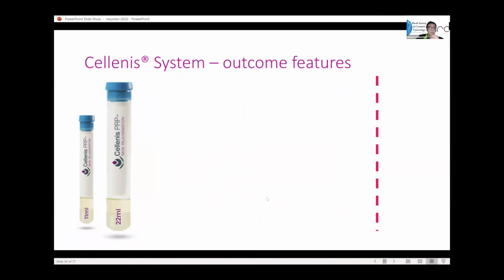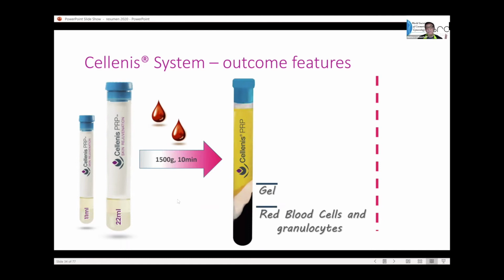And you can see we can have different tubes, because it may be a small fat grafting or a large fat grafting that we need to do. And we have the amount of PRP that we can use in our patients, or inject directly, like a PRP mesotherapy, or in this case, when we talk about fat grafting or nanofat, we talk about it later, is how PRP is mandatory today in the use of fat grafting and nanofat.